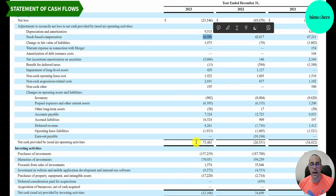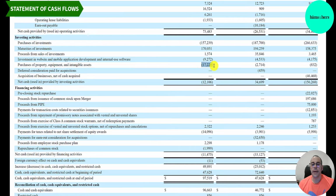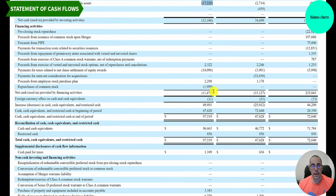But the way you calculate operating cash flow, you start with your net loss and then you add back the non-cash items on the income statement. They spent $17 million on PP&E, a lot more than prior years, and they did buy back $2 million of their own stock. There must be a reason they bought this back. They need the cash flow. They can't be buying back stock or paying a dividend.